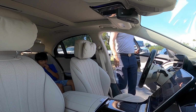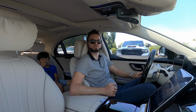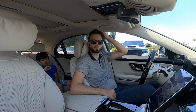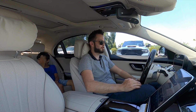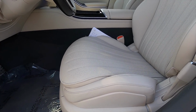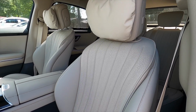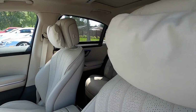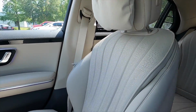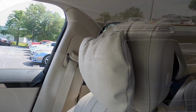Going inside the S-Class, which is one of the most luxurious vehicles in its class, starting with 41.2 inches of headroom, 41.7 inches of legroom, leather-wrapped seating, perforated, heated, ventilated, massage, kinetics, multi-functionality, memory for both the passenger and driver with the headrest pillow cushions.